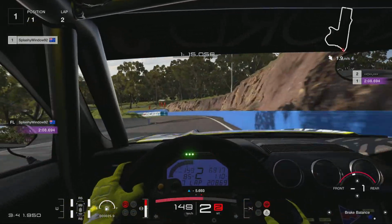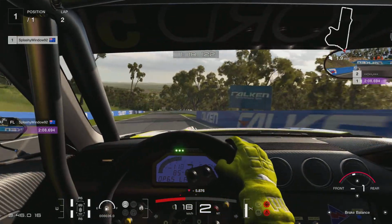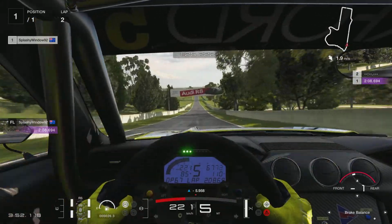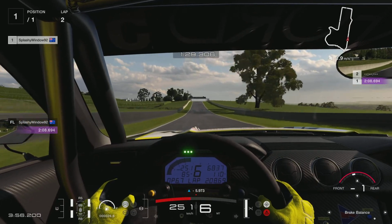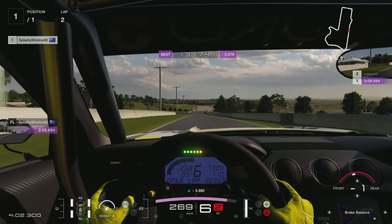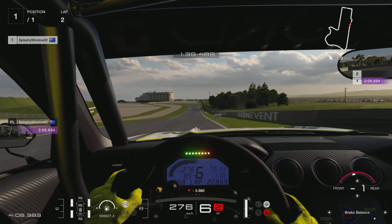Plant your foot down to second now into Forest Elbow, glide the car all the way out to the wall, and then have a bit of a rest for about 15 seconds or so, up to sixth. Now what some people might not realize here is there's a little kink just into the left here. You can overtake that line to give you a better run into the Chase.